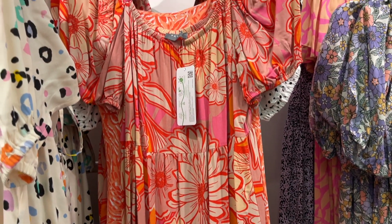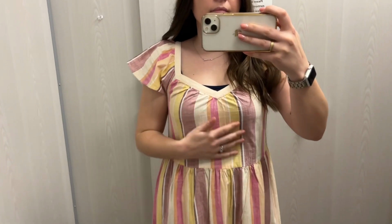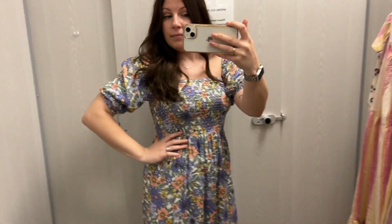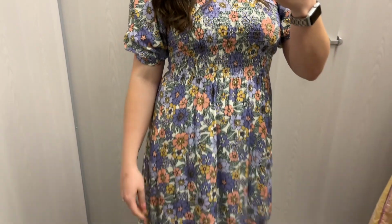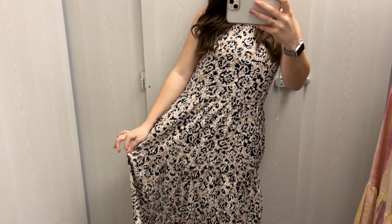This print as well, I love them. They're such 70s prints. This is the dress from the beginning that I told you I was going to try on, and it looks like a stick of rock. So horrible in terms of shape. This one I preferred. I really like the shape of this one. I actually quite like the pattern. I think it's too blue for me. I'm also wearing them over the top of jeans, so bear that in mind. That's why they look so bulky. But I really did like that one.